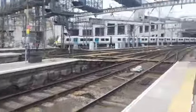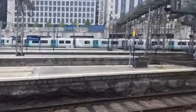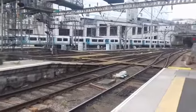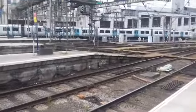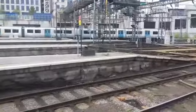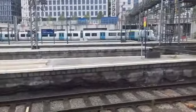This is 700-033, terminating with a service from... oh, sorry, this is a service from Cambridge. But they don't fit. 700-033 from Cambridge.